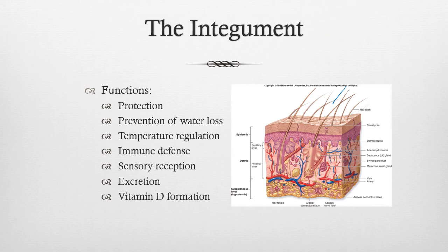But at the same time, it's helping the inside of the body to prevent water loss. On the outside of the body, in the skin, we have dead cells, and those dead cells are protective. They're not going to lose their moisture to the outside world. We've got a large amount of blood vessels, and with those blood vessels, along with the sweat glands, we have the ability to control temperature.